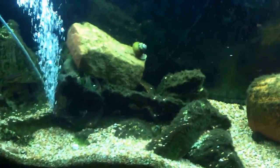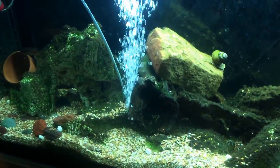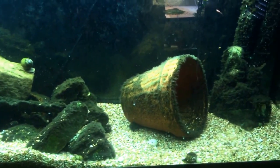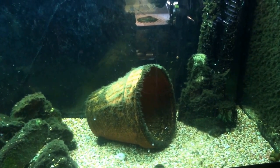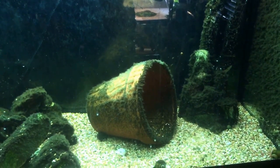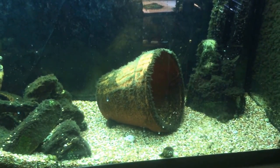Those guys do a bang up job at keeping the excess food down, because I do power feed this tank very heavily. Feed it a lot, and that causes the nitrate between water changes to go up consistently, around 25 to 30 ppm now in this tank, and that's from slacking off for a week.